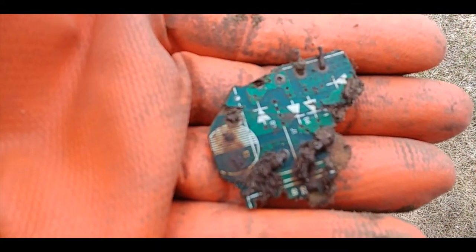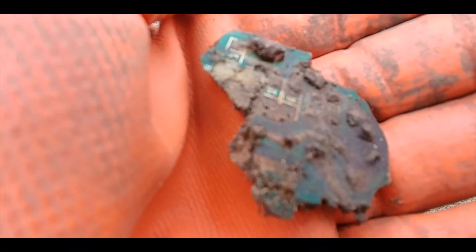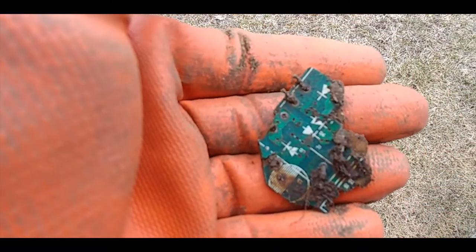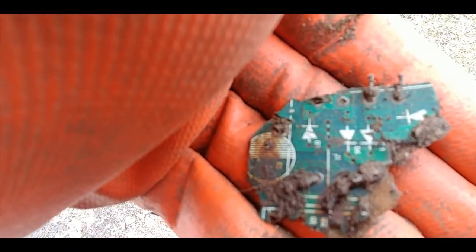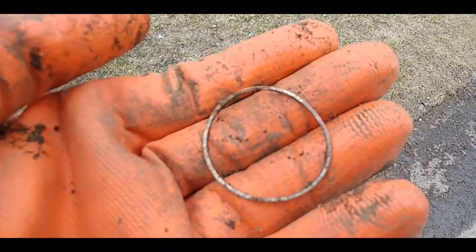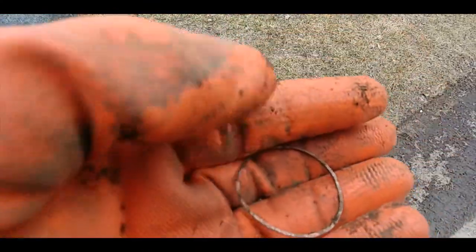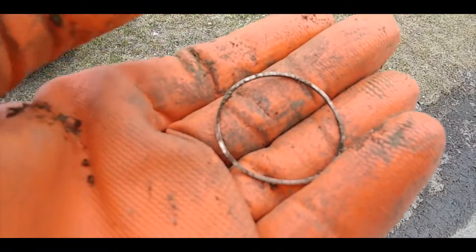Here's another piece of that motherboard, which wouldn't be unusual, except this is almost half a block away from where I found the other piece. So either it came in with a fill, or it got slung by the mower or something. I got a wire ring. I thought it was an earring at first, but I don't see any opening. That's a mystery.